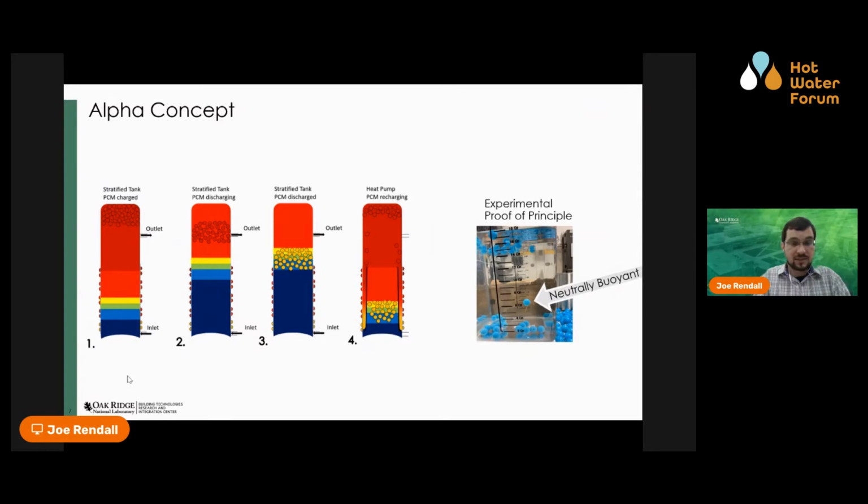You'll see that this tank is stratified, and after a while, slightly less hot water will approach the outlet, and the PCM spheres were designed to be neutrally buoyant at this point, where they would then be hotter than the water and giving temperature out to increase the amount of hot water you would get out of the outlet.